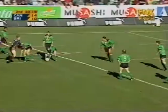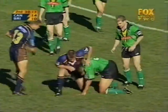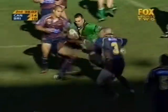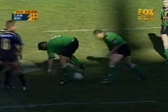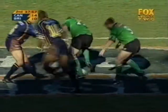The Raiders work it away from their own 20. Del Manuel. Don't see too much of the ball in attack in the first half. Payton comes to Scott Prince. Almost gets past the 5'8". Webb there, helping him make the tackle, and here he is again, down low. Suvanasiva making the tackle on Michael Hodgson.